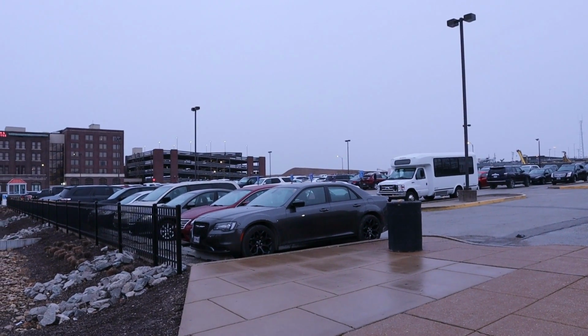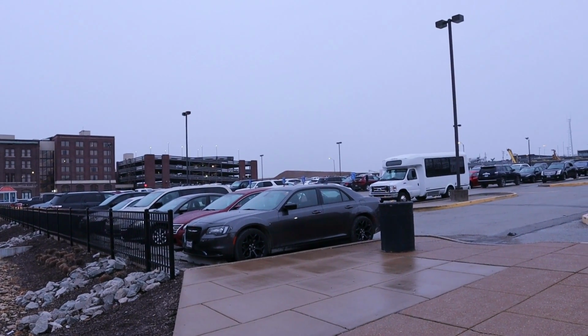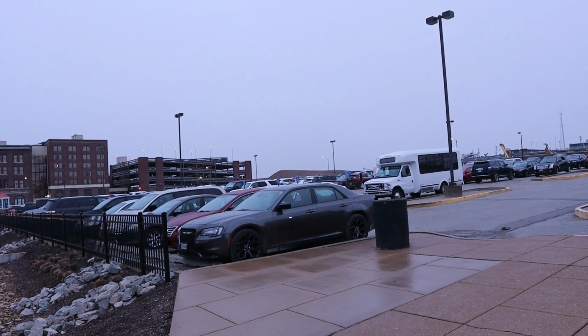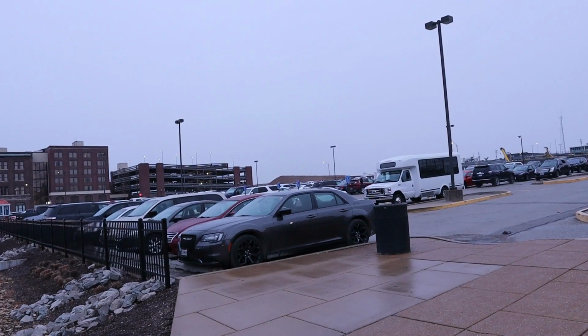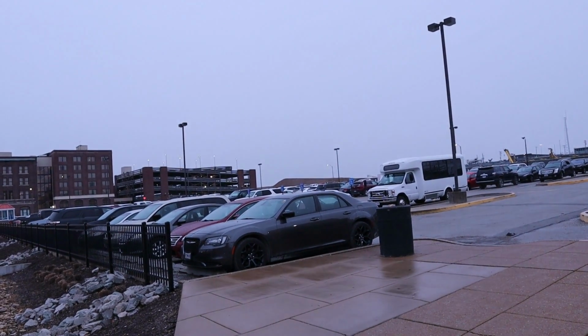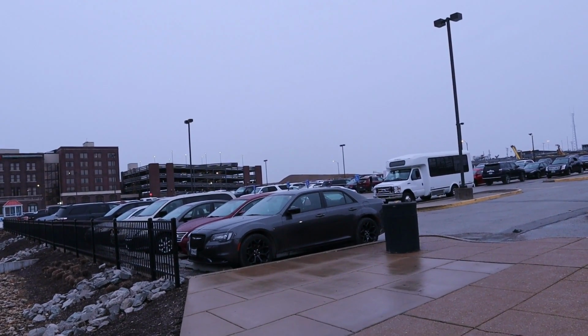Now, I just got done parking my car in the hotel parking lot. If you do the self-check hotel parking, it's $35 for your stay. And I'm parked right next to the hotel, basically.